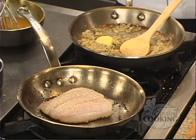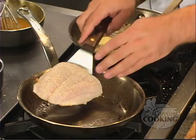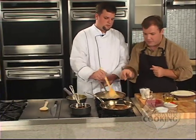And our fish, do I need to flip it yet? Yes, you do. Flip that sucker over. When we come back, we're going to saute up our asparagus and talk to Eris and find out which wine he selected, when Carolina Cooking continues.